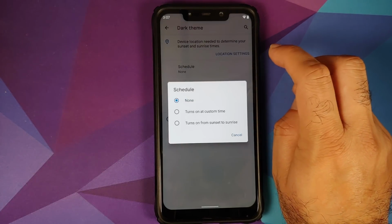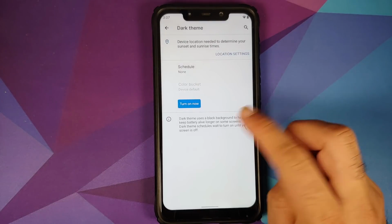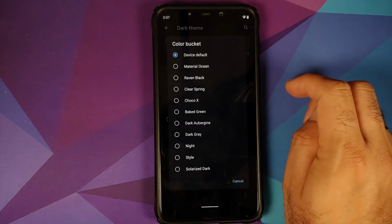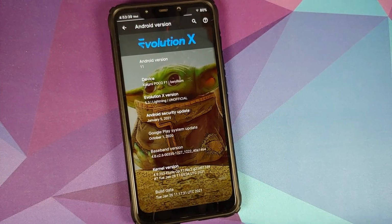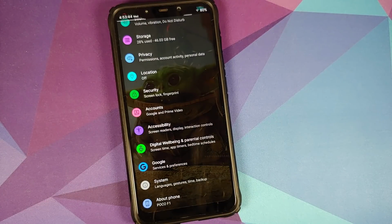Yes, with Android 11 you can schedule your dark theme to turn on at a custom time in case you want to, and once you enable dark theme, you'll have the option of color bucket enabled, and herein you can choose the different themes. And yes, you do have a clear theme as well in case you want to use the clear theme on your device.